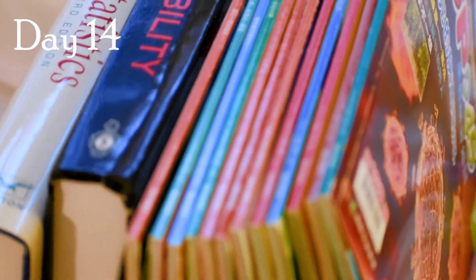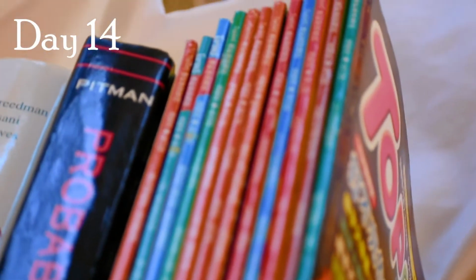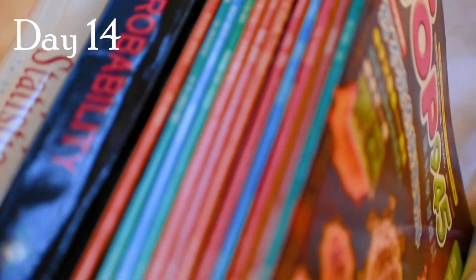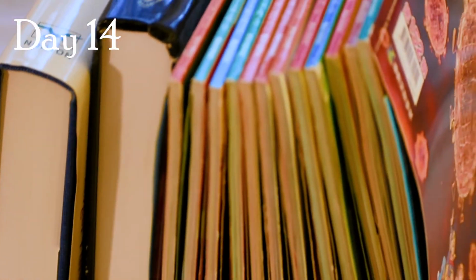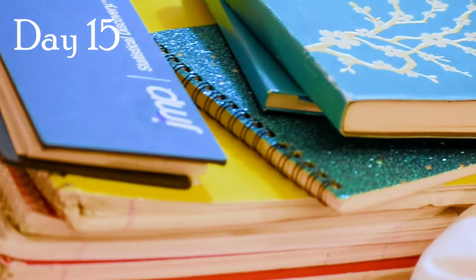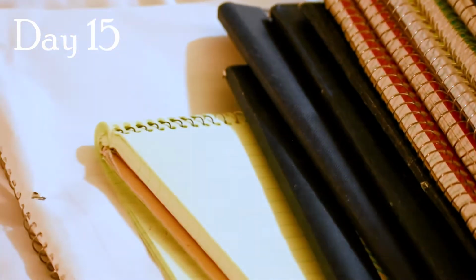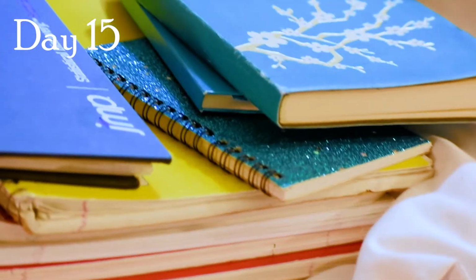On day 14, I came up with 2 statistics textbooks from when I took statistics, as well as a bunch of Chinese magazines that I read when I was learning Chinese. Day 15 was the trickiest one to date. I went through my extensive notebook collection and came out with 15 ones that were either all filled or partially filled or that I simply did not need anymore, and I got rid of those.